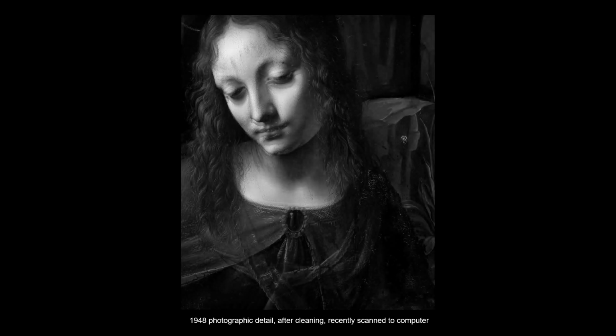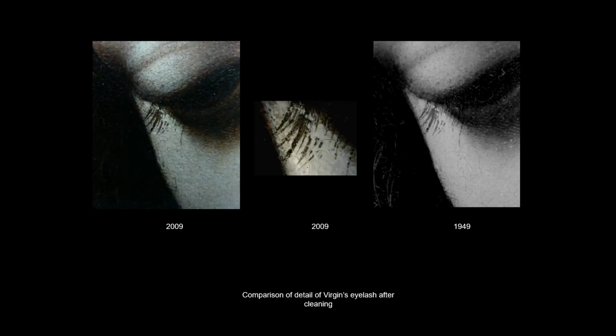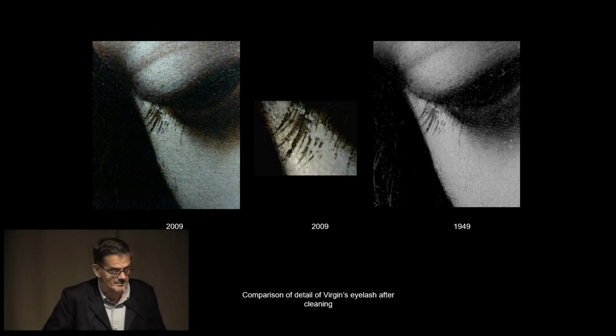that you can't tell from just a hard print. So we did that with all of our photographs, so we could really see the state of the thing in 1948. And the resolution of these old photographs was very, very high. And here you can see how we could make such close comparisons of cleaning details between 1949 and 2009. And here you can see absolute confirmation that this old abrasion of the eyelash of the Virgin was pre-existing.